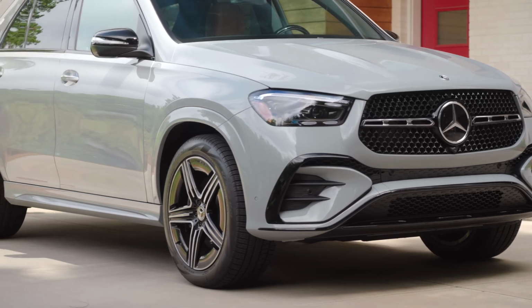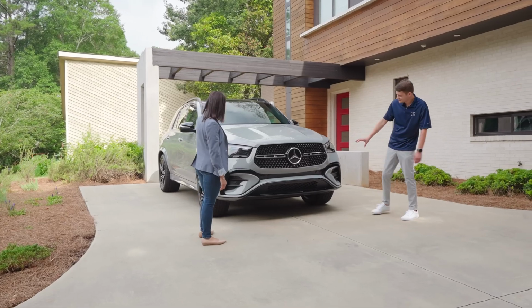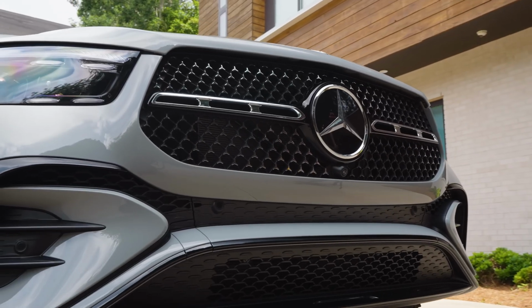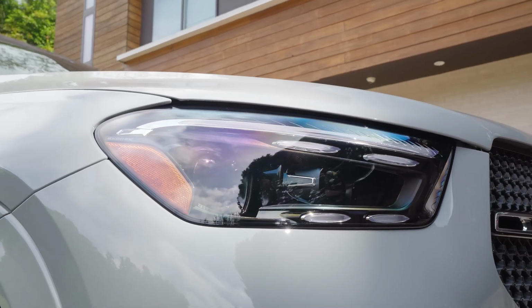With that, we get a new grille. So we now have the star pattern instead of the diamond pins. We have a more aggressive lower front apron as well. New on the GLE is this updated design for the LED headlights. So standard is LED headlights. When you get the Pinnacle package, this gives you the multi-beam headlight, which has now the 4 daytime running light accents, and then this light flare at the top.